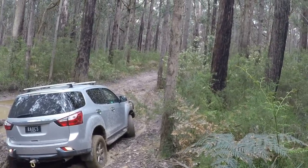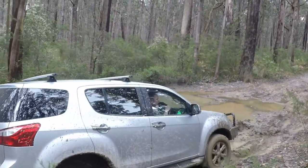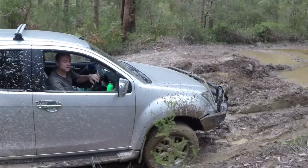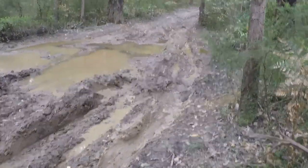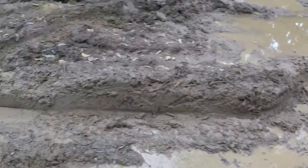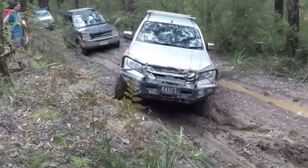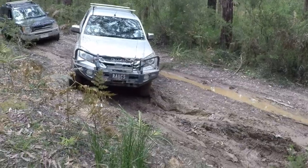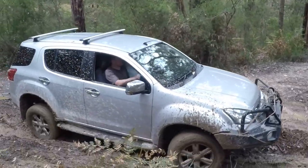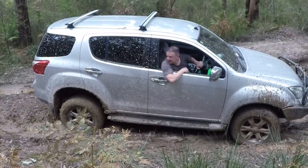Yeah, that's where you gotta be. Check out the hole I left. That's you. This is Danny's hole. That's Danny's hole. We're gonna have to all go back and try the rut earlier. Yeah.